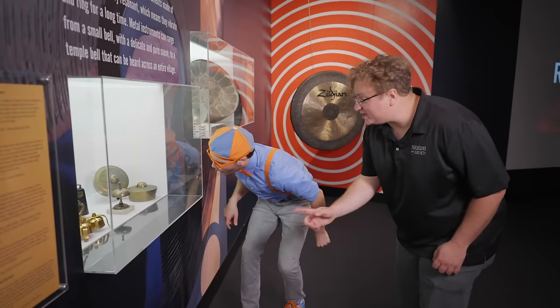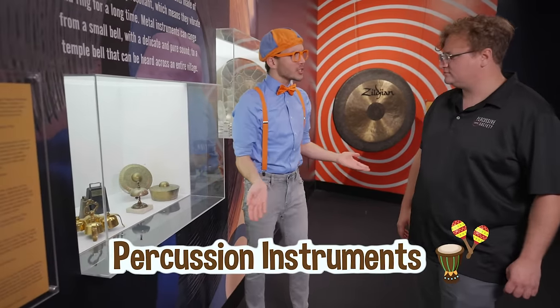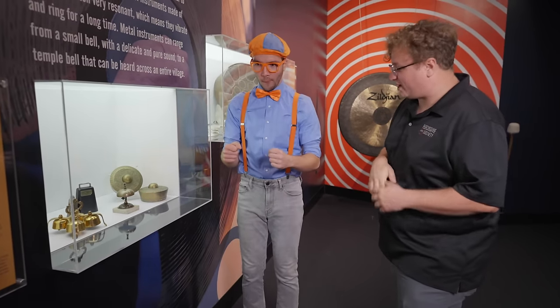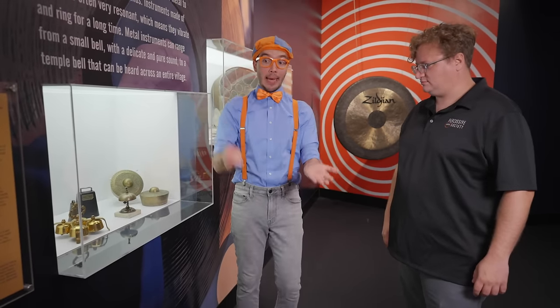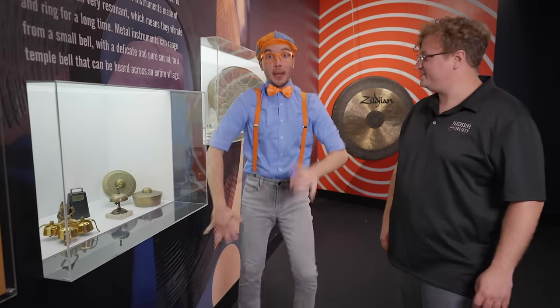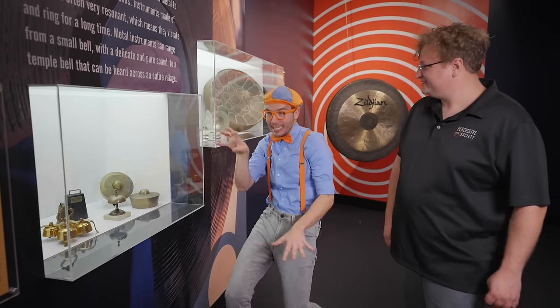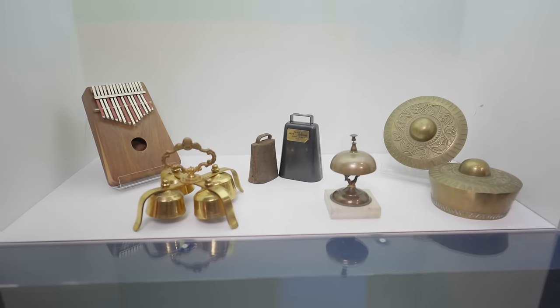Oh, these are part of a bigger family of instruments called percussion instruments. Whoa, well, what's a percussion instrument? Percussion instruments are any instruments that we play by hitting, shaking, or scraping. Oh, so percussion means it's an instrument that you hit, shake, or scrape. That's exactly right. Wow. And what are these instruments' names?